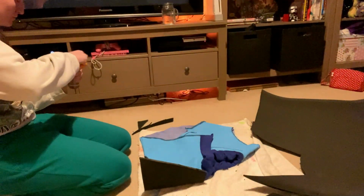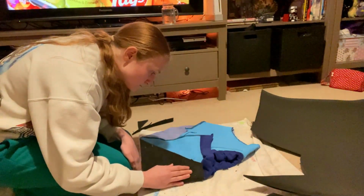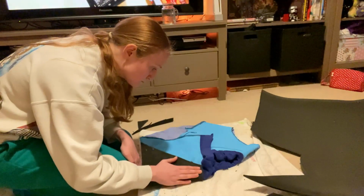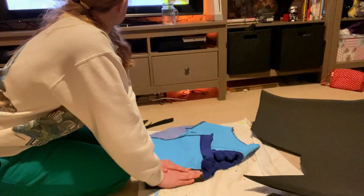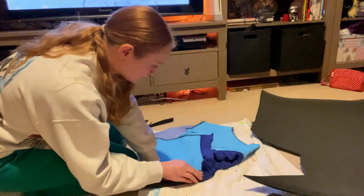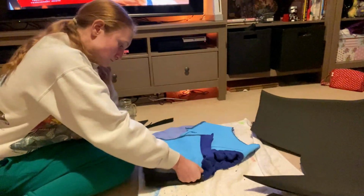I then brought the glue out and began sticking down the left shoulder pad just to test how quickly the glue was going to dry. Spoiler alert, it's not very quick. I think I sat there with my hand pushed down on this for like 40 minutes until I realized it was going to be an overnight drying job.